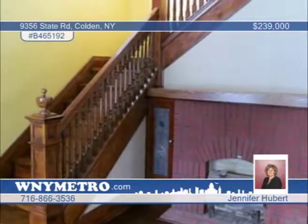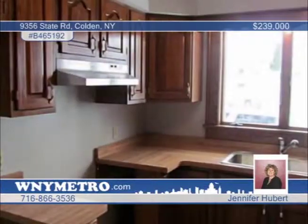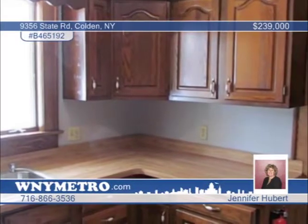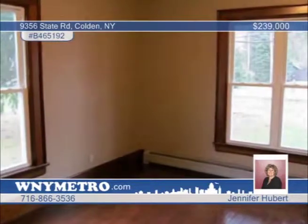Don't pass by this totally redone 4-bedroom, 3-bath Victorian-style home overlooking an 18-mile creek and sitting on 2 acres. This property includes a 4-car detached barn with second floor for storage. Updates include kitchen cabinets, the home and barn roofs, plumbing, paint, finished hardwood floors, and so much more. Also featured are a 14x14 foyer, 18x10 mudroom, and a first floor laundry. Schedule your showing with Jennifer Hubert today.